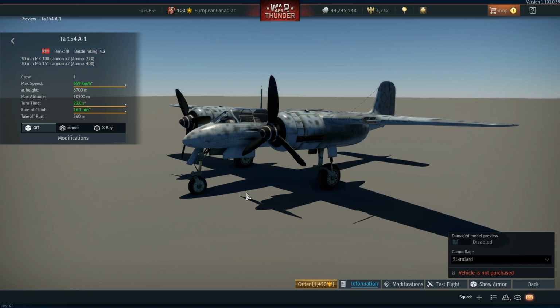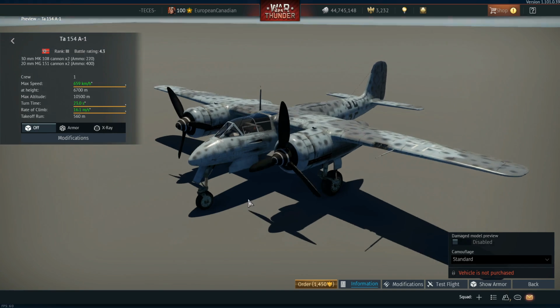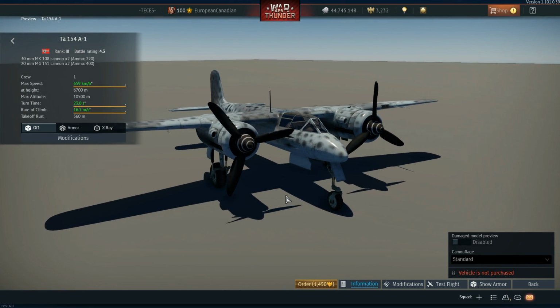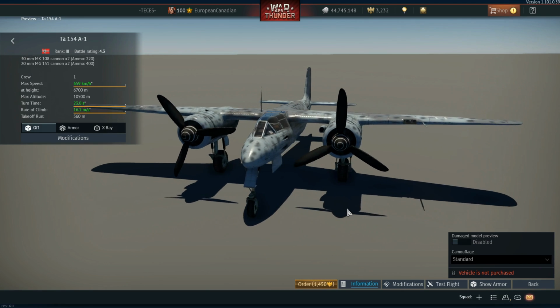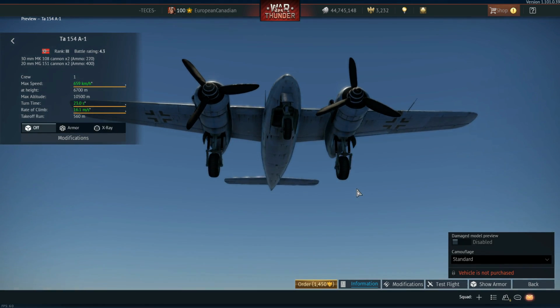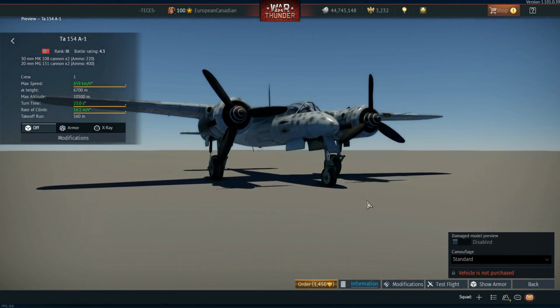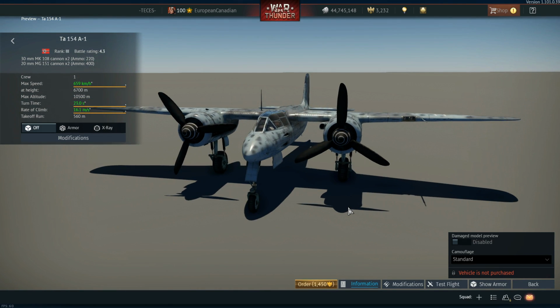You have stuff like the Bf-109 G2 Trop, and the Focke-Wulf starting to be very powerful. So it's overall just a very nice BR to play, and the TAR-154 just adds to that. For a heavy fighter, it is quite maneuverable, it is very good at killing bombers, it has a really nice armament of MK-108s and MG-151s.